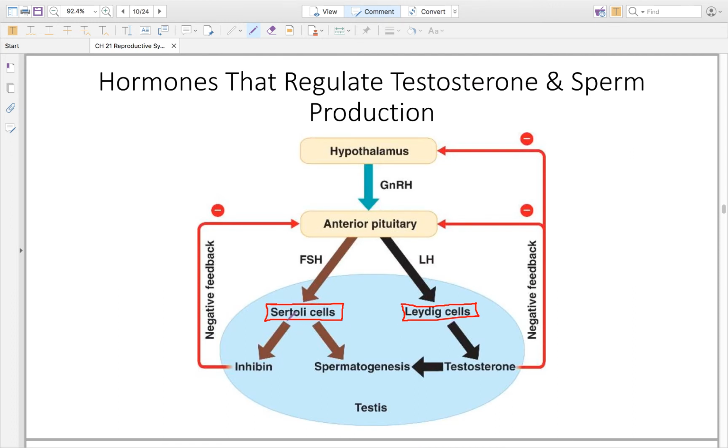And then ultimately, the Sertoli cells will allow for spermatogenesis, but at the same time, they're going to make inhibin, that hormone that's going to inhibit through a negative feedback loop the production of these hormones down here. Well, specifically FSH anyways. The Leydig cells or the interstitial cells are responsible for testosterone production. Testosterone will enhance spermatogenesis, and then it has a negative feedback regulation on itself. It can block GnRH, it can block LH as well, depending on where it decides to target, whether it decides to act on the hypothalamus blocking GnRH or the anterior pituitary gland blocking LH.